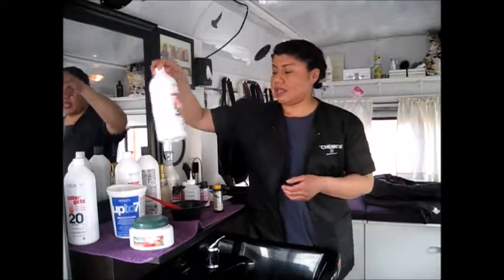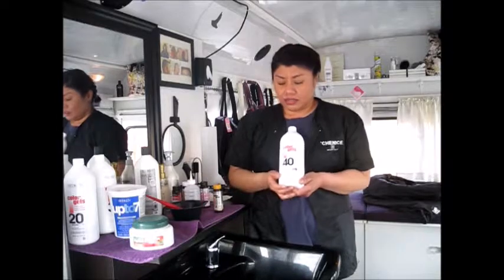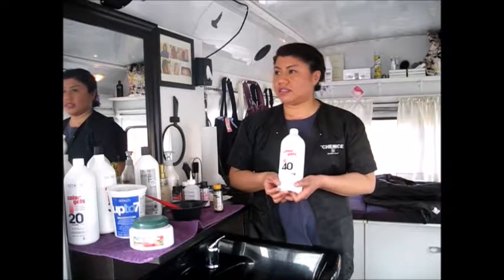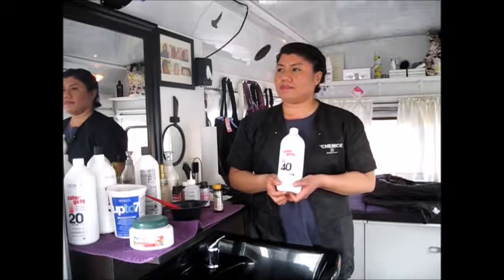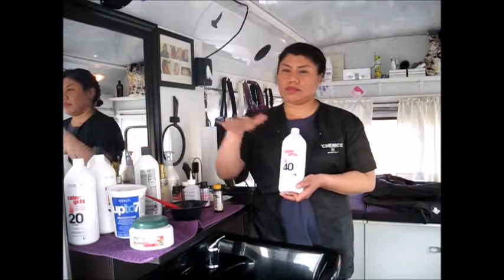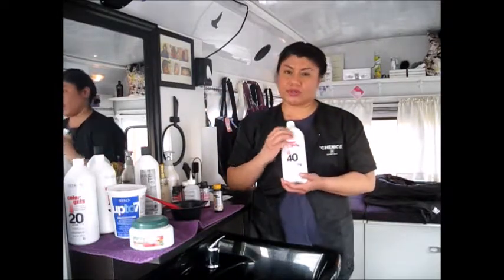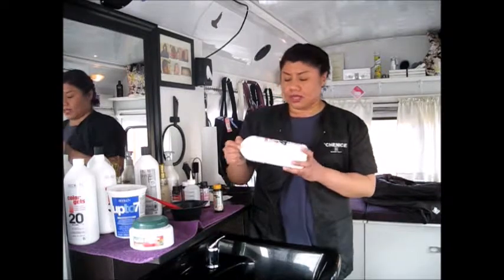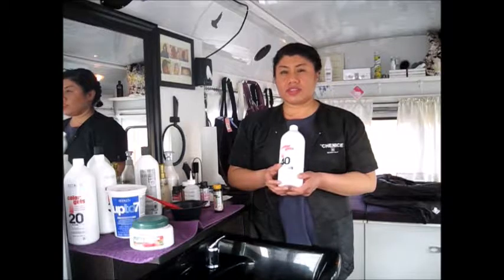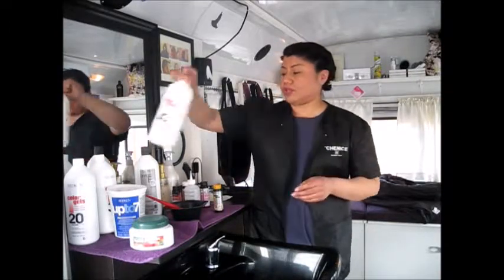And a 40 volume is for highlights, or customers that like to be on the blondes, the auburns, light auburn, or anything in the blonde family. Once again, we also use 40 for highlights. I like to use 40 if the customer has medium to thick hair and it's healthy, or I stick to a 30.